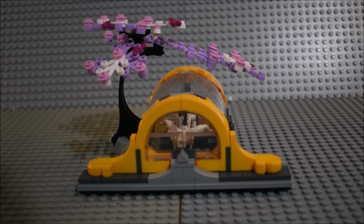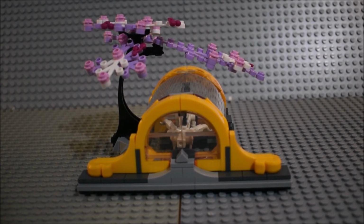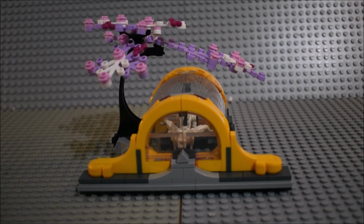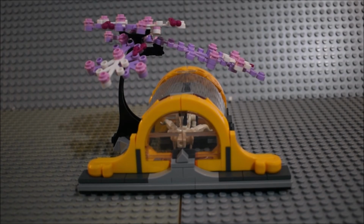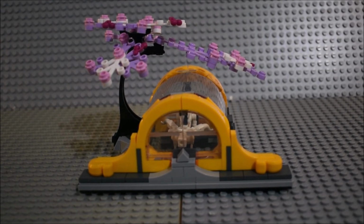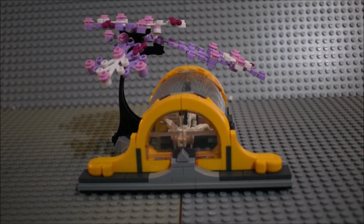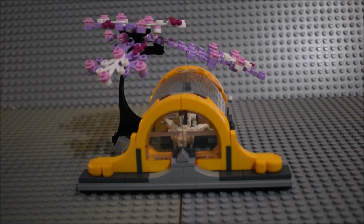Alright, this is the Museum of History roof here. And as you can see, there are two things to notably point out. One is the Japanese cherry blossom tree, and the other is that animal that is attached under the clear pieces. And we're going to start off with the cherry blossom tree.